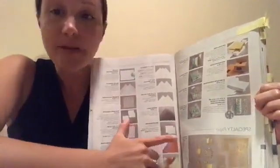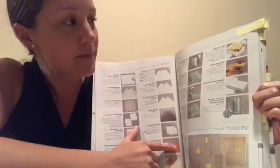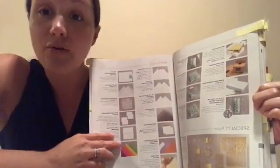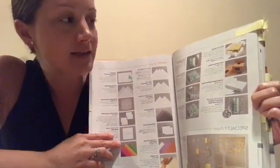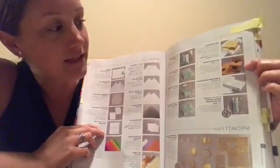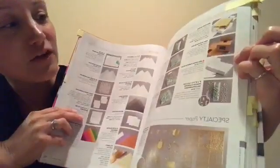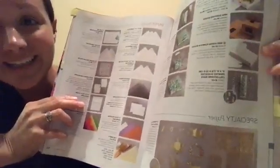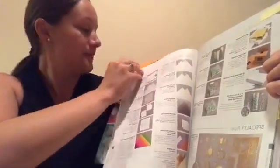Also wanted to point out that on page 152, I'm getting tongue-tied, Stampin' Up! also sells packaging. So not just things to make cards, but you can make your own boxes and bags, or you can buy some and then decorate them. So I really especially like these little mini Stampin' Up! shipping boxes, and now they have the new mini paper pumpkin boxes. So cute. I love any small version of anything big.